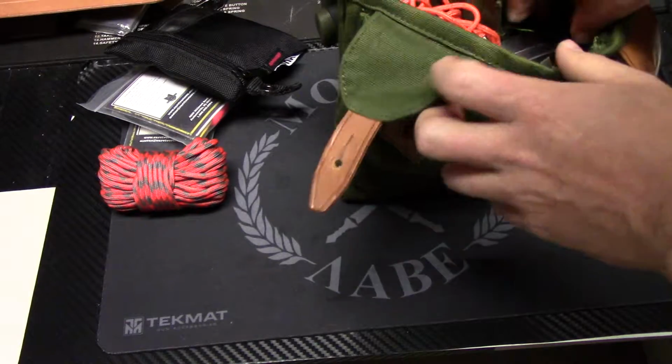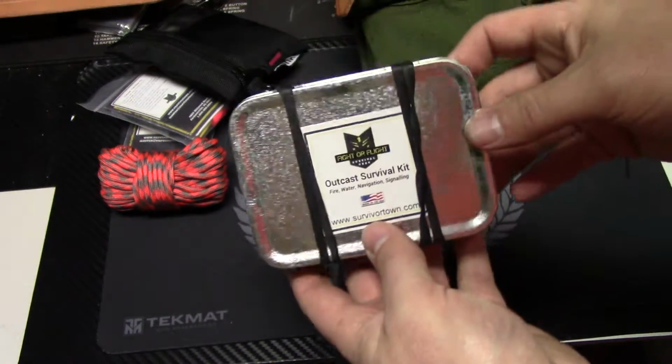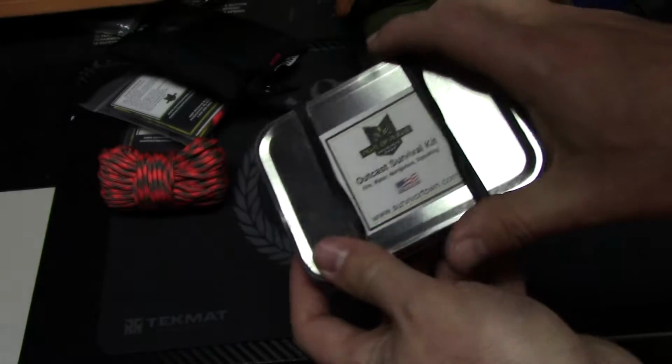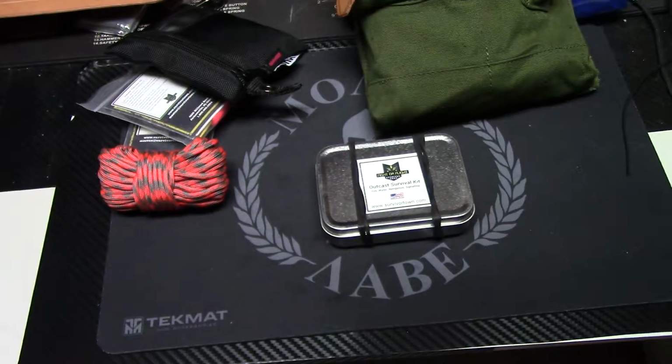I've got the Outcast Survival Kit from Fight or Flight Survival. Love their stuff, guys. They're really good. I went over a video of this, so I'm not going to open it and get the contents, but I've added some additional tinder to that kit.